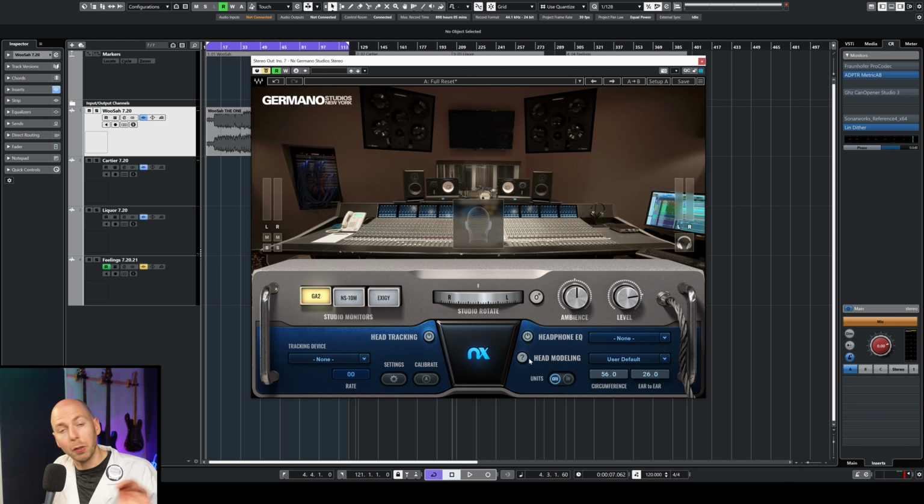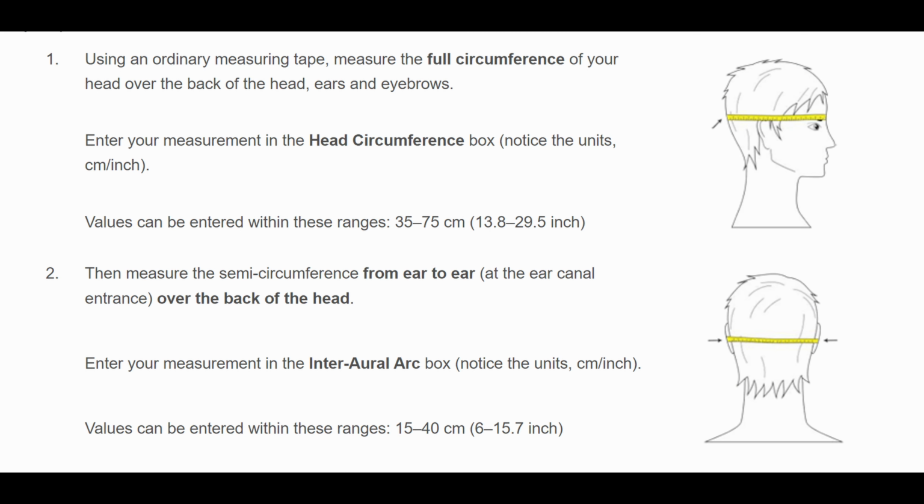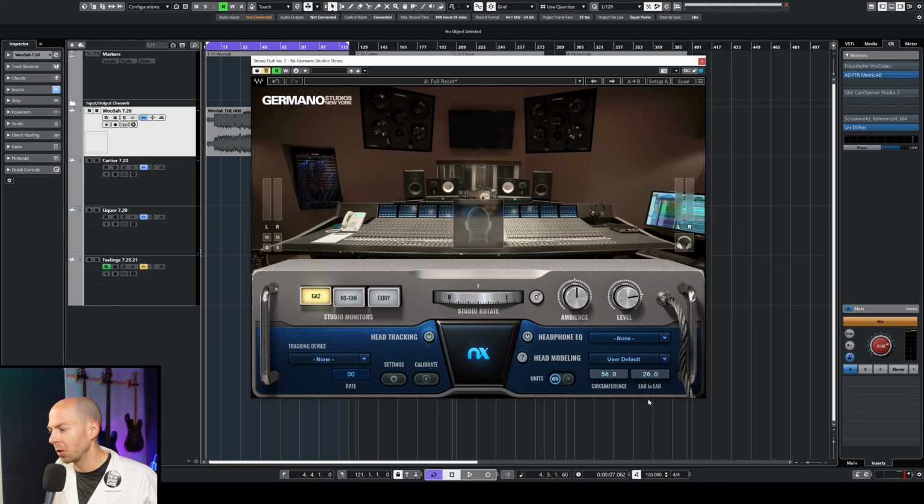Now, something that's very important is this section right here. This is the head modeling section. You really need to measure your head. And there's a guide in the PDF manual that comes with this plugin, shows you how to measure your head.